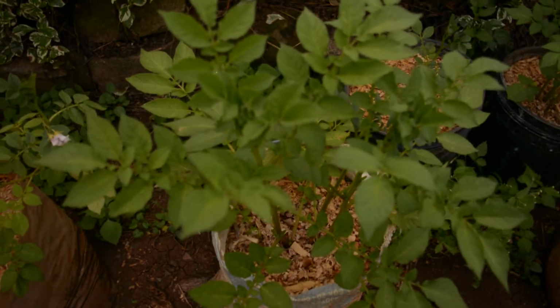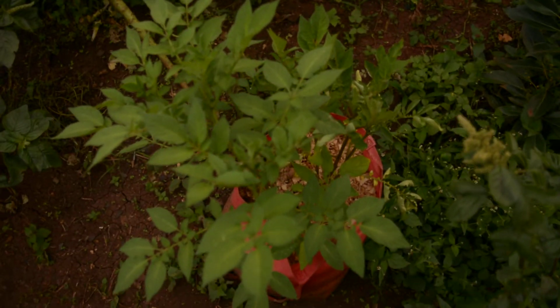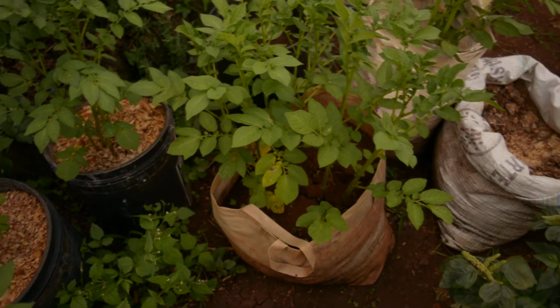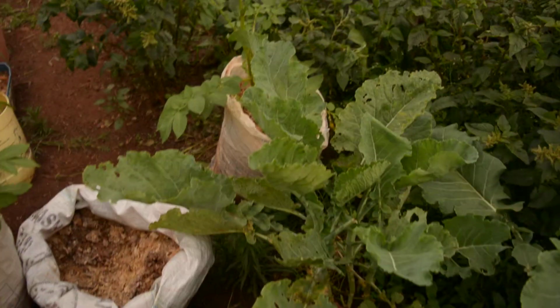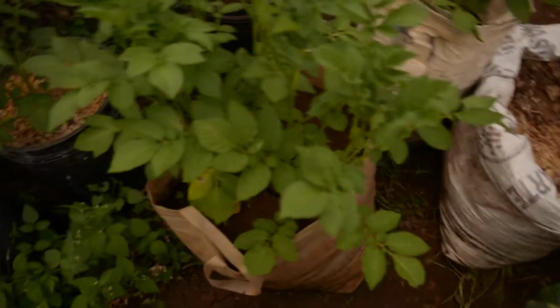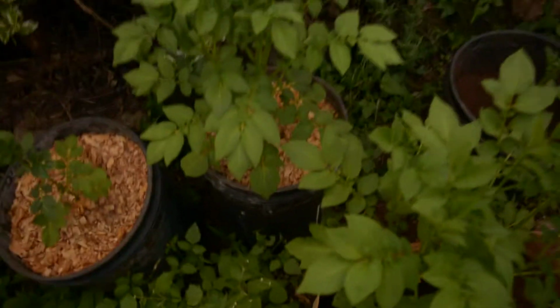Whew, the others are just huge. I mean, they got so big and the leaves were intermingling with each other in a way I didn't like, so I moved some on this side. And yeah, so I moved that one there and that one there because some looked a bit sick and I wasn't trusting them.